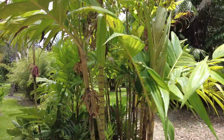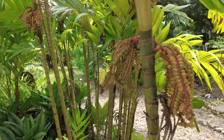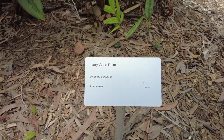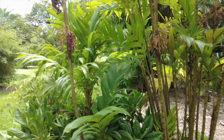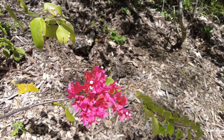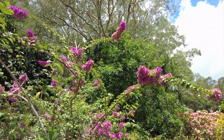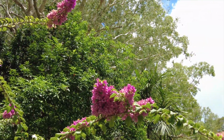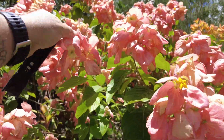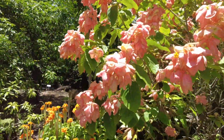Check this out. There's something different. I'm not going to try and pronounce the names of these trees or plants. Some of the flowers on these plants, absolutely beautiful, really nice. And they've got flowers underneath the leaves, really nice. It's a pretty cool one.